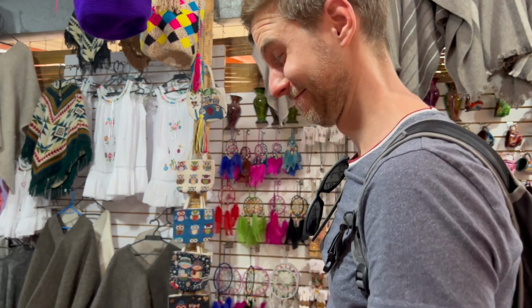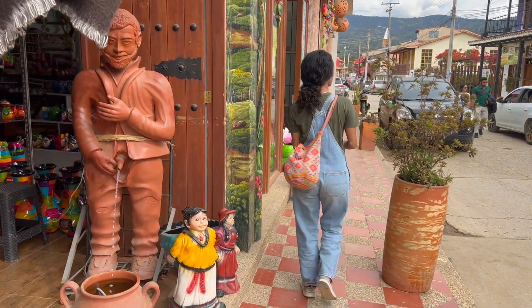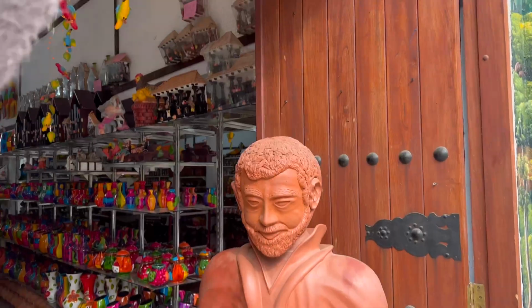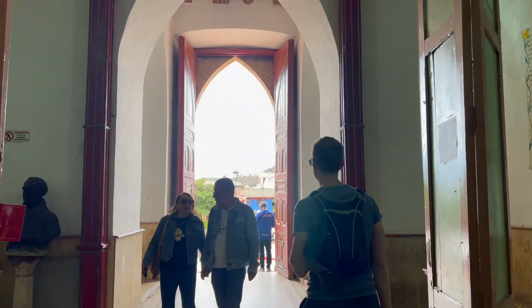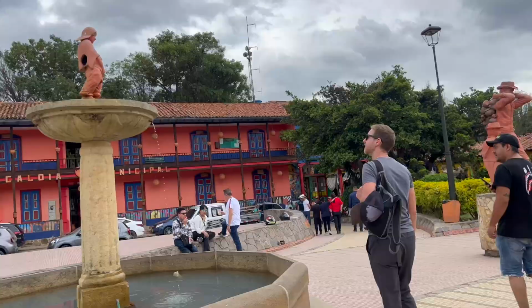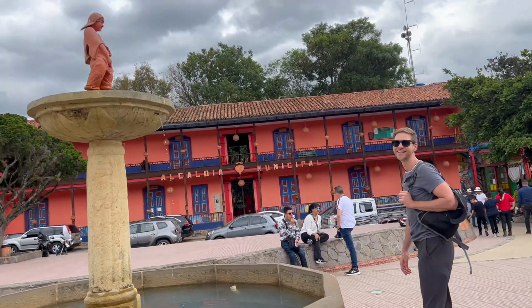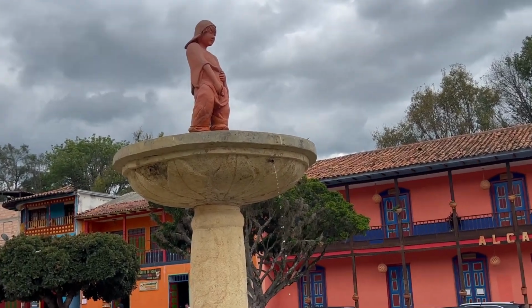Speaking about dirty fun, this town is obsessed with making ceramic penises and ceramic water fountains of little boys or men peeing. It's not every day you get to walk outside of a colonial Catholic church to then observe a water fountain of a little ceramic boy peeing from the doorway of the church.